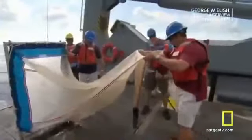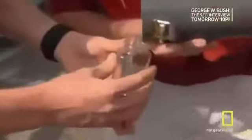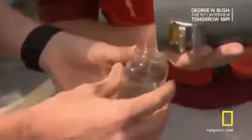Each net has a different mesh size. This one's a 200 micron. So that's twice the thickness of a human hair. And you're telling me that these little organisms right here in this jar could help save the world?